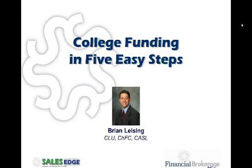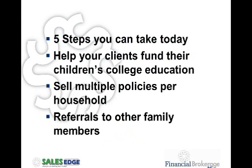These 5 different steps really involve something for everybody at every economic level out there, whether your clients have a lot of money, very little funds perhaps, or they're somewhere in between, as most people tend to be. And these are steps you can actually start using today, probably on your very next appointment. They're all going to help your clients fund their children's college education.